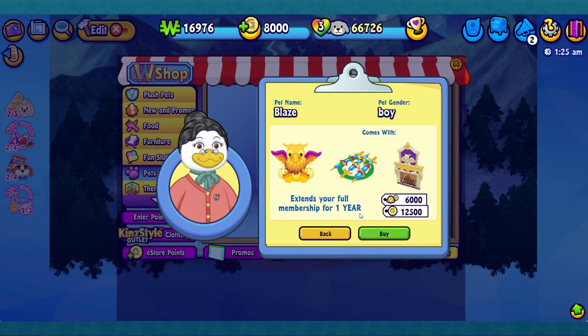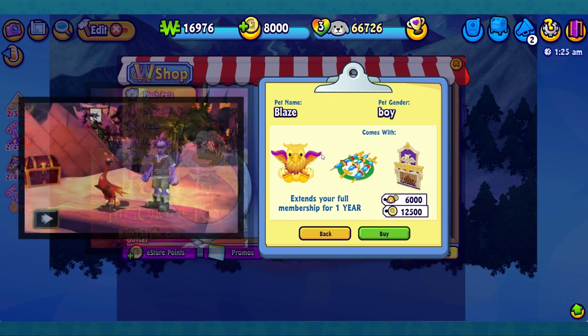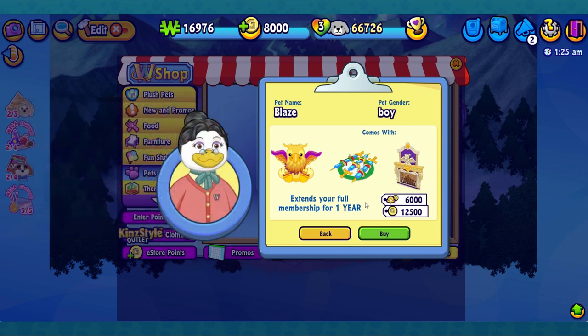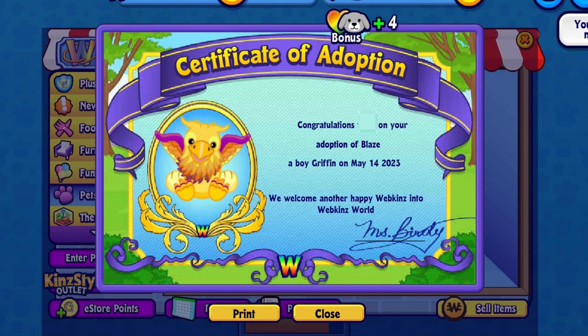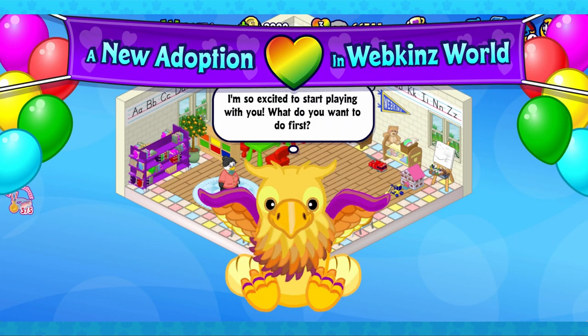No. And, I used to play a game called Fate the Cursed King. And one of the options you could have as a pet was a phoenix. I always named him Flame and stuff like that. And at first I thought this was a phoenix, but no, it's a griffin. But it's a very fiery looking griffin, so... Yay! There he is. Wow. Looks so cool.